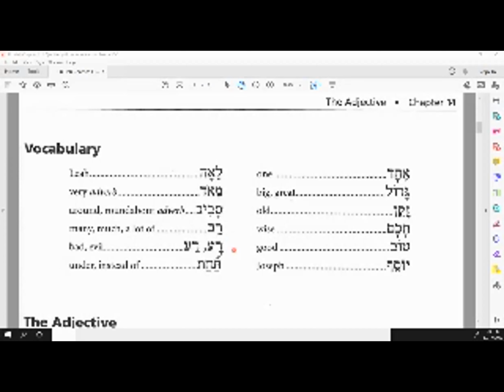And then you have one of my favorite answers to how are you today, and you can say Ra, which means bad or evil. How are you feeling today? Ra. Which sounds a little like raw, but Ra. Bad or evil. And then Tachat, which is under or instead of.